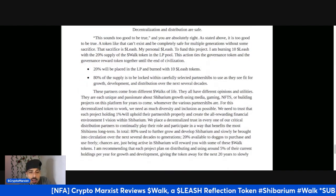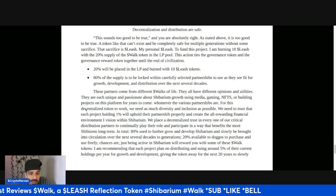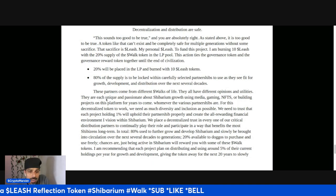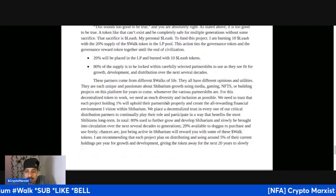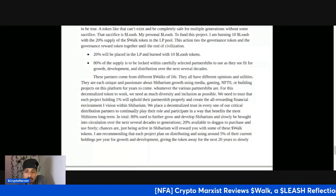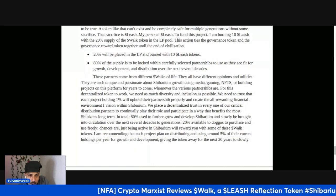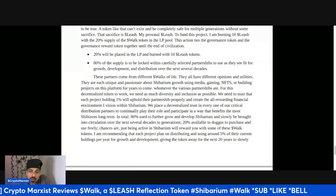These partners come from different walks of life. They all have different opinions and utilities. They are each unique and passionate about Shibarium growth using media, gaming, NFTs, or building projects on this platform for years to come, whomever the various partnerships are. For this decentralized token to work, we need as much diversity and inclusion as possible.